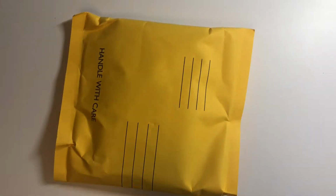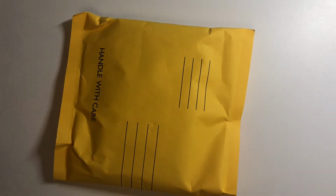I want to say, is there such a thing as over packaging? But then the other side of me is like, well, not really. I'm not the person shipping it, paying for everything. So I guess it's fine, whatever they want to do. Jeez Louise. Oh. Whew. Alright, I'm wrestling that thing for a minute.